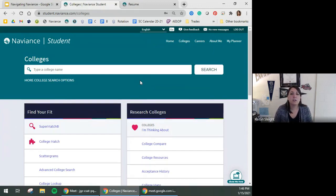So it's going to be a resource that's super helpful for you, not just this year, but also senior year, because that's how we as counselors see where you're at and make sure we're all on the same page and help you actually apply to colleges, right? So that, again, is still months away.